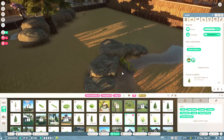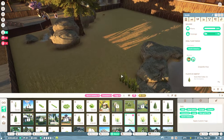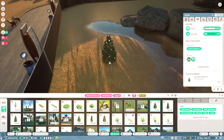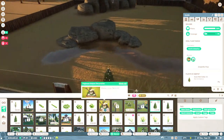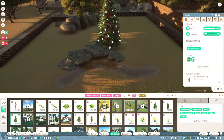Okay, I don't know what trees they're going to like here. I think they like this kind of thing. Oh no, they do like that. It must have had a different tree in there. What? Put a Christmas tree in. Yes, sounds brilliant. Okay, let's put that in. I love these big trees. Oh wow, look at this Christmas tree.